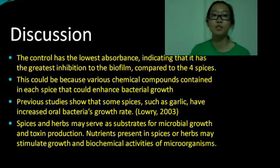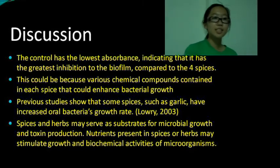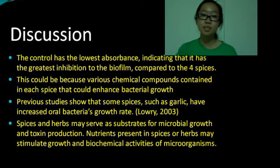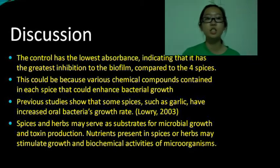Our findings are as follows. The control has the lowest absorbance, indicating that it has the greatest inhibition to the biofilm compared to the 4 spices. This could be because various chemical compounds contained in each spice could enhance bacterial growth.